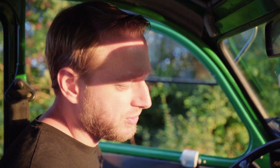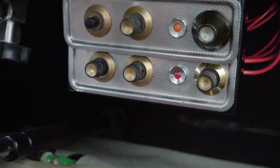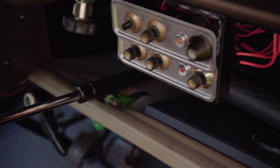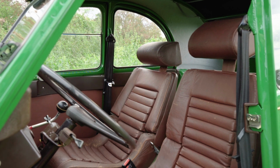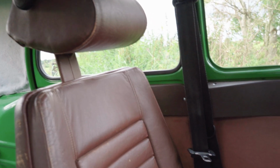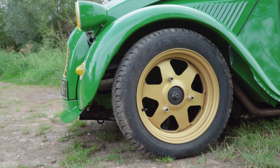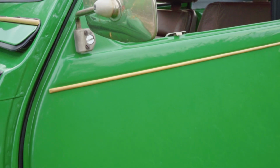In my dashboard I also used some different parts, like a Mahari steering wheel, some buttons of the AMI, and this is also from a panel from a 2CV. So as you can see, lots of different things from Citroëns. The seats came from a Citroën SM, the sporty model from the 70s, and they are leather, so I think it fits the car quite well. I decided to powder coat the wheels gold, and after that I thought auto trim would also be a good idea. So auto trim is also gold.